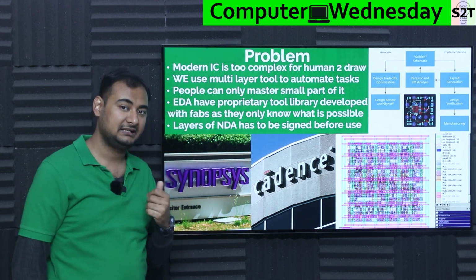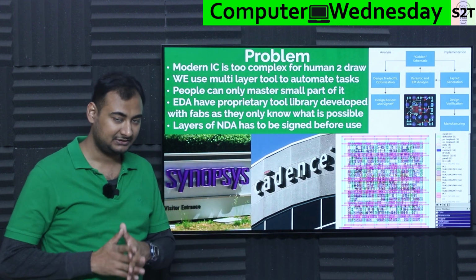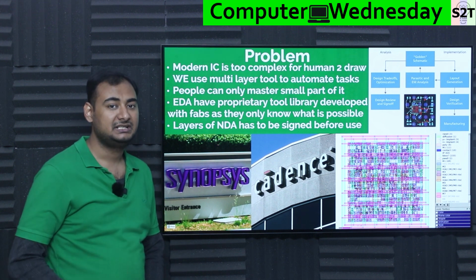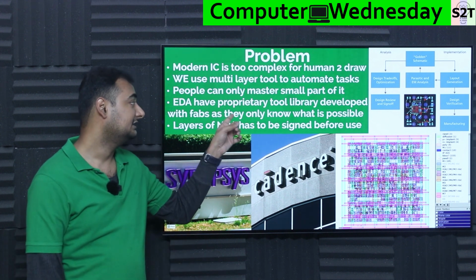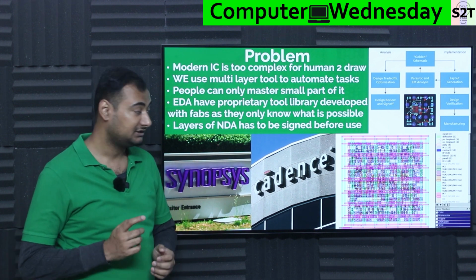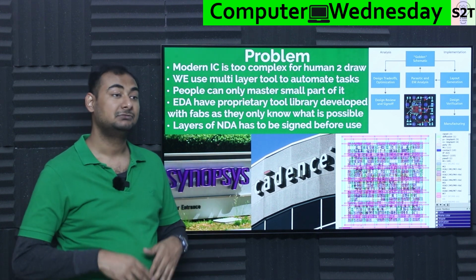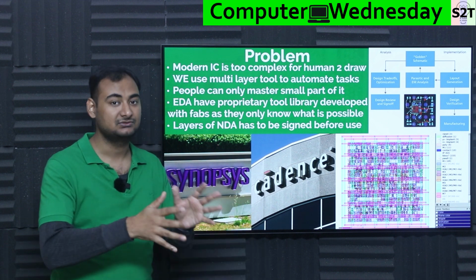And EDA, basically electronic design automation, this sort of software has proprietary tool libraries. Now, EDA software is available, you can find an online one and all that jazz. That's not that big of a deal. However, those EDAs are 100% useless if you want to make a silicon chip out of it. The reason for that is they do not have the proprietary tool library. What are these proprietary tool libraries? Well, these tool libraries are developed by fabricators, meaning, for example, TSMC, Samsung, Intel, all of them will figure out, like, this is my manufacturing machine, this is what it can make.